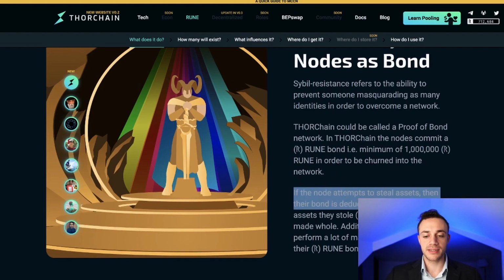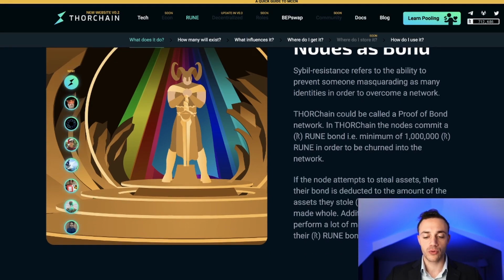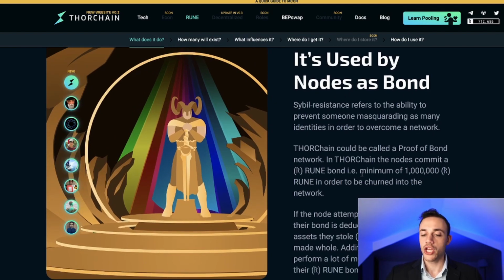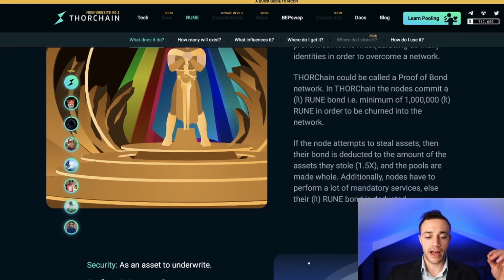So if the node attempts to steal assets, then their bond is deducted by the amount of the asset they stole, and the pools are made whole. Additionally, nodes have to perform a lot of mandatory services, or else their Rune bond is deducted. So essentially, if you are running a node for THORChain, you need to put up a bond, and if you slip up, if you're a bad actor, well, guess what? Your bond is going to get penalized. So it just creates incentive to abide by the rules, not try to do any shifty business if you're running a node, which is very powerful. It keeps everybody in check. It keeps the checks and balances in place. So very good to see that for the Rune token.